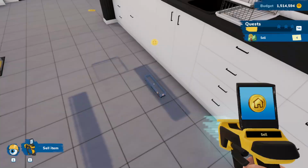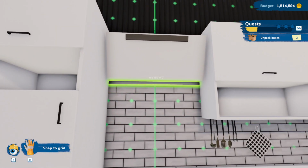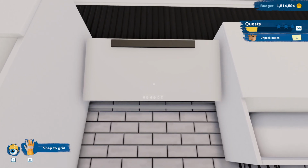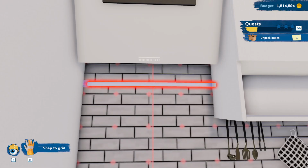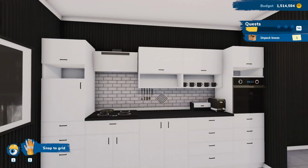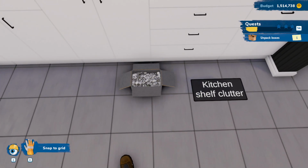Okay, I think we can sell these now. And then, oh gosh. Cancel. LED strip. Okay, I think that's supposed to go right there. Can I turn it on? Okay, I'm just trying to turn it on. Maybe it's on the light switch? No? Okay, well, it didn't turn on and I'm not sure why. But that's okay. What does this say?